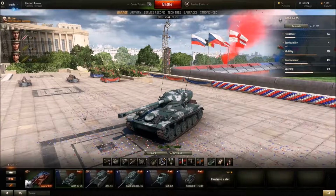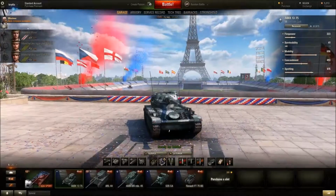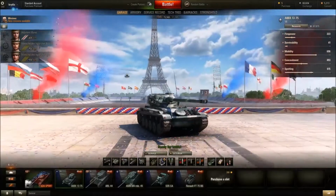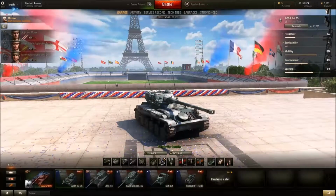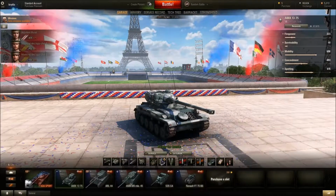Well, that changed, of course, and now a lot of other nations, including Germany, Soviet Union, and the United States, have light tanks that go up to tier 8. So now France has kind of lost that little special distinction. And to add insult on top of injury, those new tanks, in many ways, are just simply better in certain aspects to the AMX 1375. Particularly the American light tank, the Walker Bulldog.